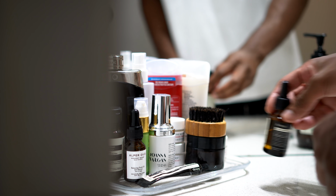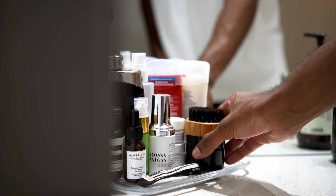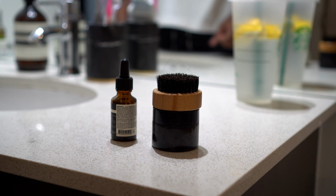So to conclude, one other thing that I wanted to touch on was, what do I use for my beard? I've gotten a few questions here and there on Instagram especially, and I just wanted to show you guys what my items are.